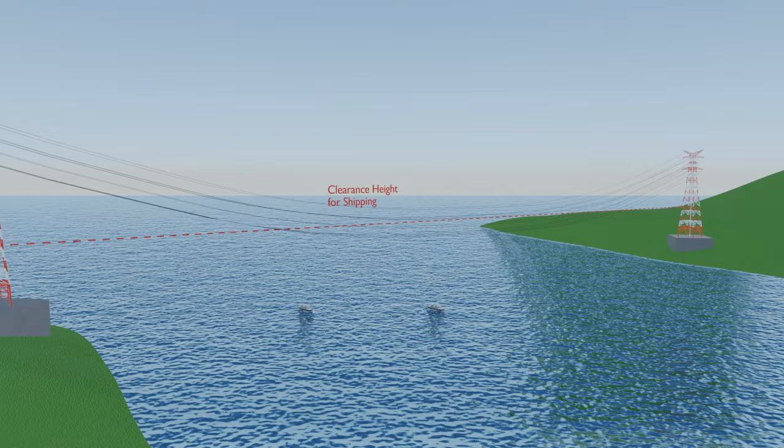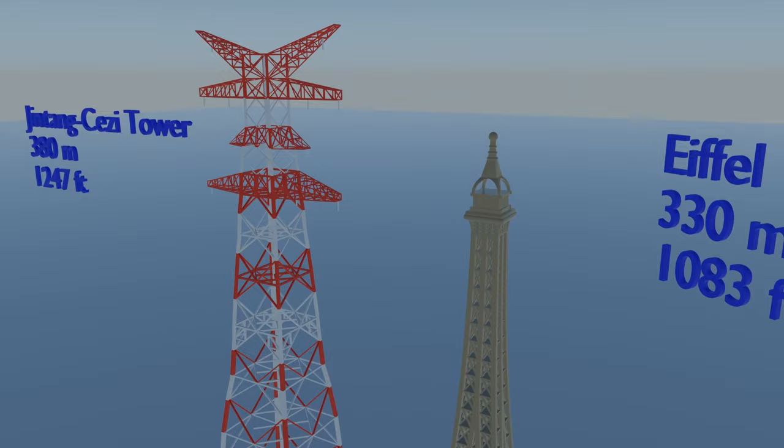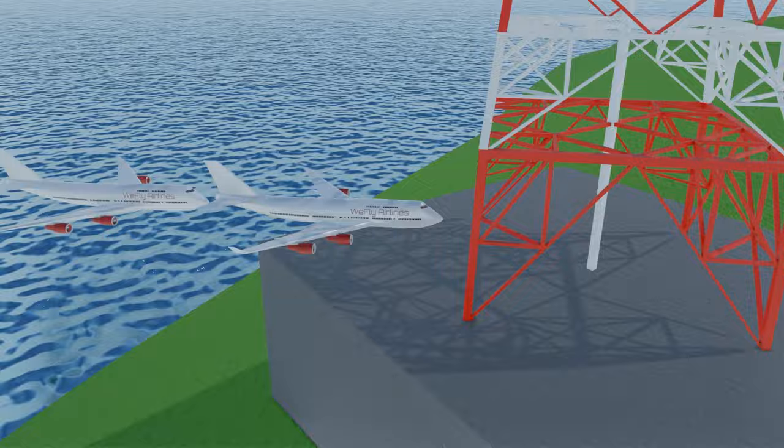To get a true sense of the scale of these towers, let's compare it to the iconic Eiffel Tower. At a height of 330 meters, the Eiffel Tower looks small next to the Jintang-Cezi Towers. Both structures weigh approximately 7,000 tons, or the weight of 18 fully loaded Boeing 747 airliners. Speaking of the Boeing 747, you could squeeze 37 747s lined up nose to tail between the two towers.